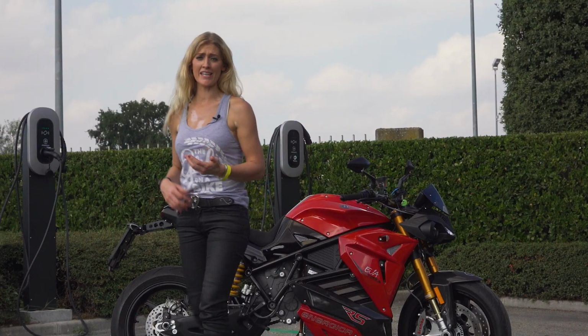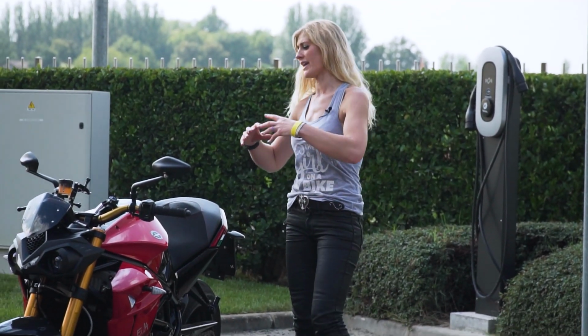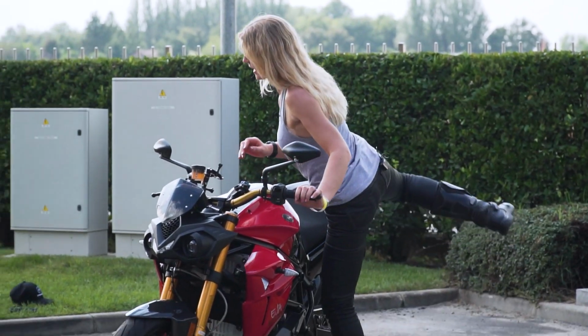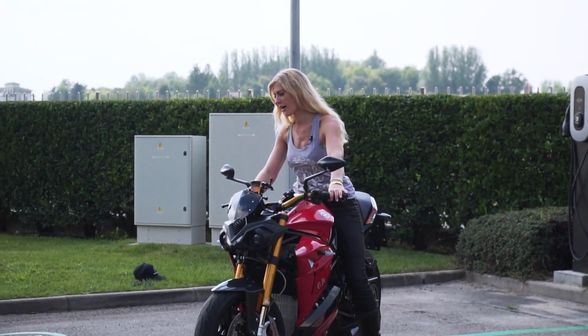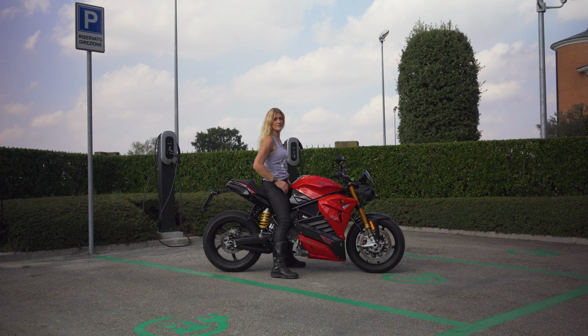Now, I've said this bike gives you confidence in riding. A key thing for confidence for me is the feel of the bike when you actually swing your leg over. So for me, I am 169 centimeters tall with a 69 centimeter inside leg, and I am very easily flat-footed.